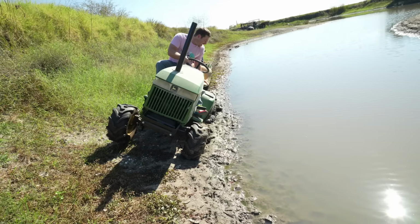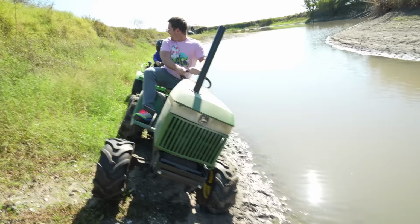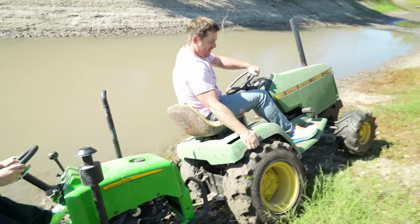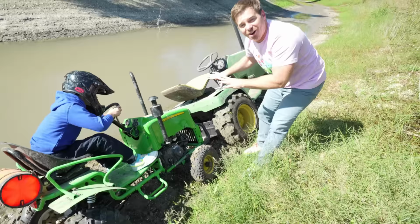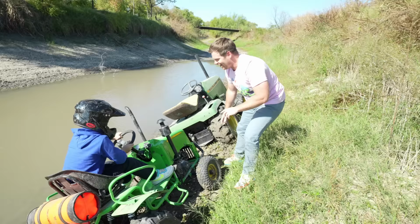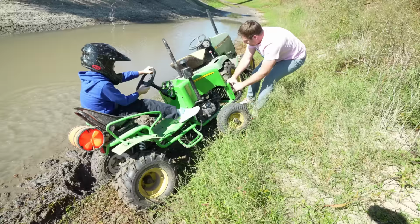Hudson! I'm stuck! Hold on! I'm stuck, Hudson! Let's see, I'm in a deep hole. I'm falling off my tractor. Hold on. Try and back up a little bit. This tractor is so stuck. Okay, back up a little more, Hudson. Okay, turn the wheel this way. We gotta get Hudson out of here. Oh wait, go forward. I need you to go forward.